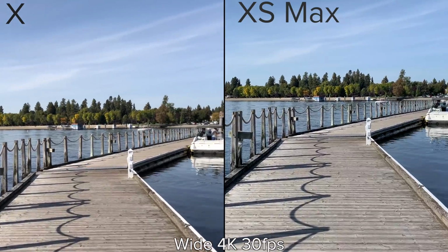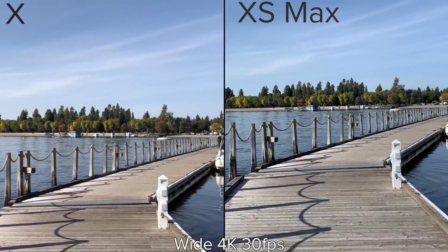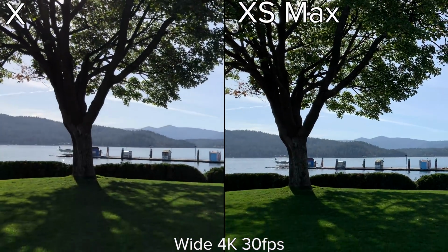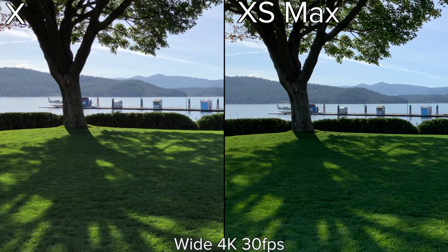Even though the iPhone X already had optical image stabilization, as you can see, the XS Max has greatly improved. In this shot, we also noticed the better stabilization. And here, we notice better detail in the leaves and much better color reproduction in the grass.